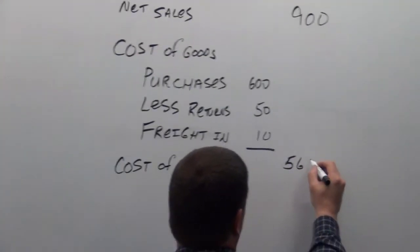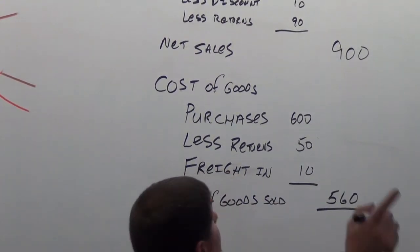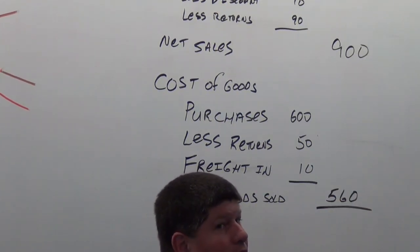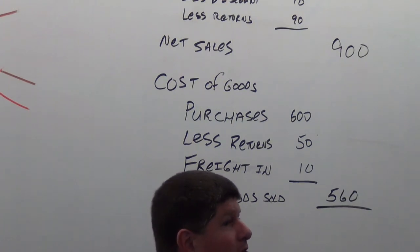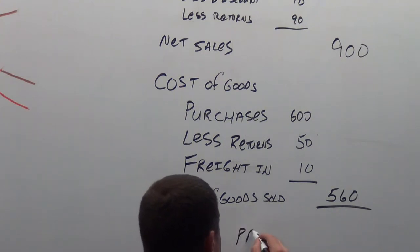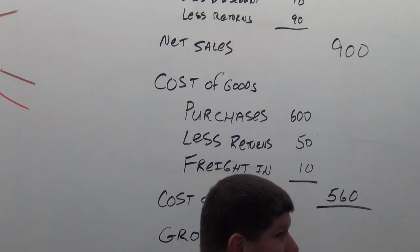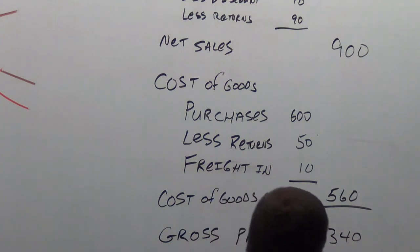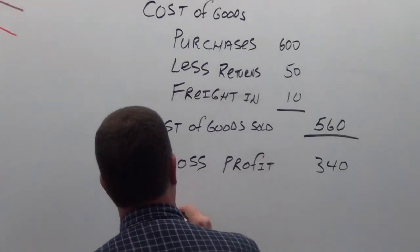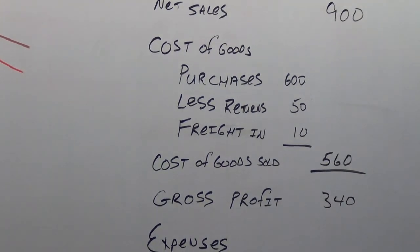And Ron is back with me in case I can't do my math. Good? Okay. What do I get? Net sales minus cost of goods sold gives me, what's it called? Anybody? Gross profit. And how much do I have? 340. After gross profit, you would launch into your expenses. And you would keep going from there.